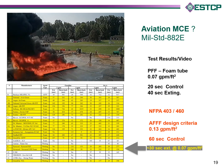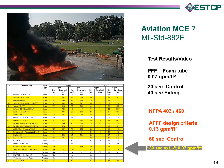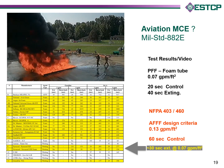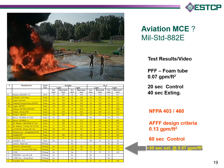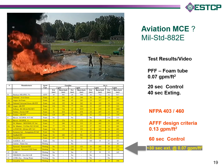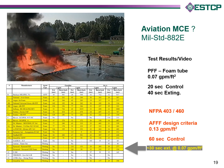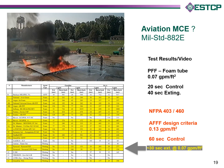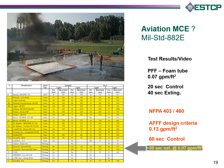NFPA 403, which is now 460, is the commercial standard for ARFF. The design basis for AFFF right now in that document is 0.13. So this video is at half of what the design basis is for the industry. And the design basis also includes a 60-second control time. So how good is good enough, right, guys?